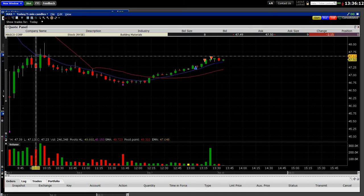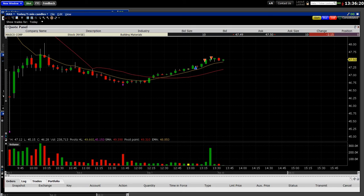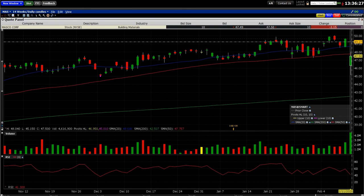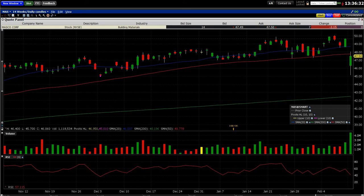It might have a little trouble because you can see the top of these candles right here at 47.67. That could prove to be some resistance. When you look at the daily chart, the 50 SMA on this daily chart is at 47.75. I feel like it probably could make a run back up to that and maybe hit its head on that.